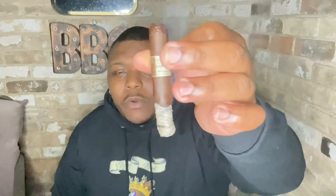All right, Cigar Head crew, we're back with this LIGA PRIVADA T52 Short Panatela. Now, I'm still getting the same flavors that I was getting from light up, but it's starting to get some more flavors added onto it. I say this bad boy already is full body with flavor, medium body with strength.